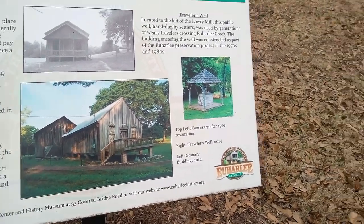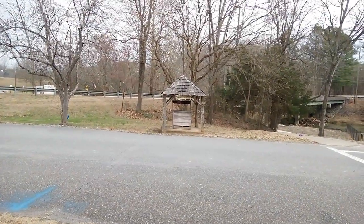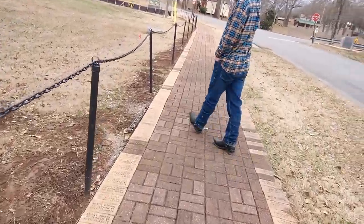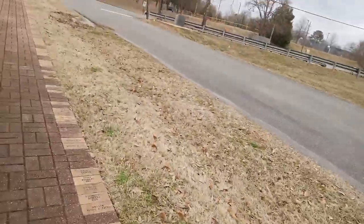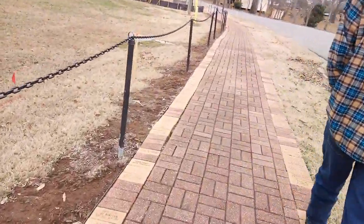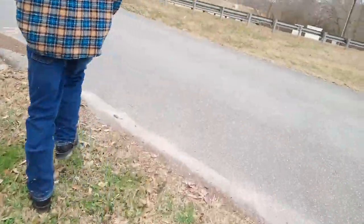Yeah, the traveler's well. That was hand dug by a settler. That's actually pretty cool that they dug that by hand. So this little area right here is like a little small town that they had back in the day.